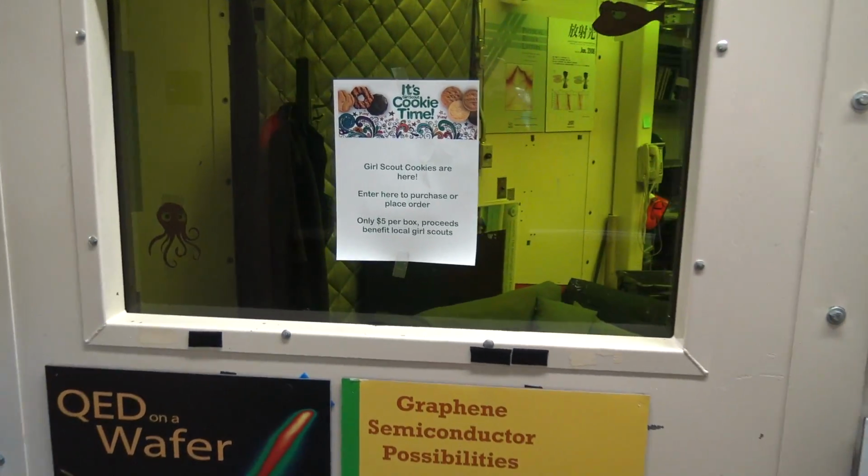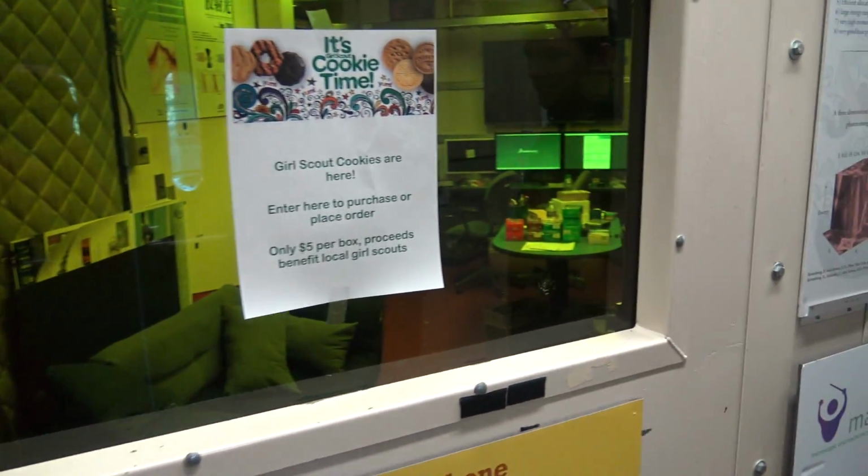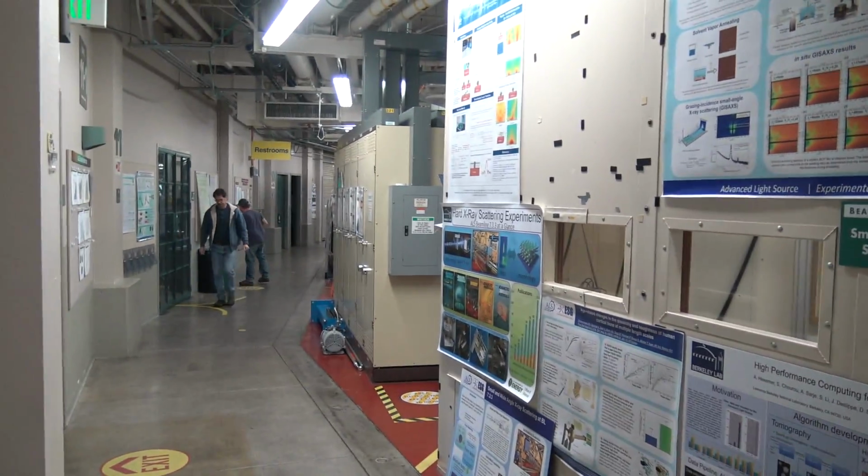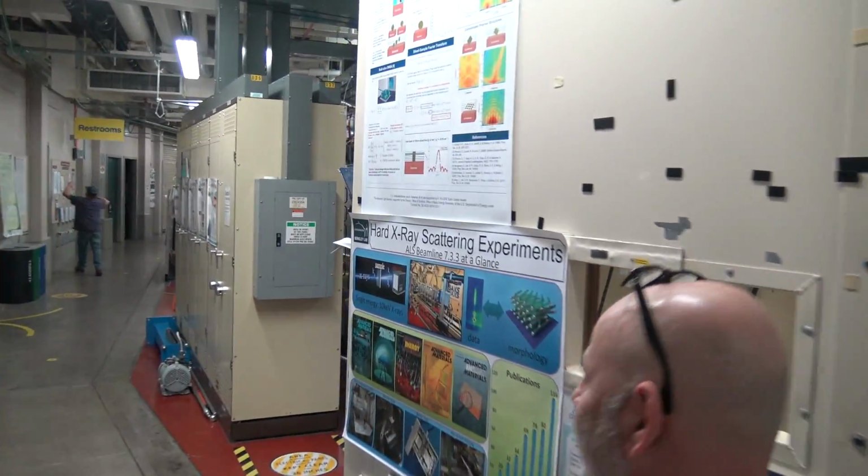When you go to your first particle accelerator, you always want to find the Girl Scout cookie flyer. Oh, right, yeah, exactly. We don't have any Girl Scouts here, though. Just parents of Girl Scouts, right? Yeah.